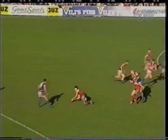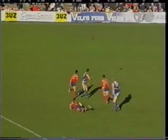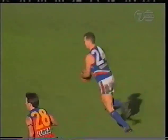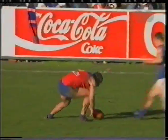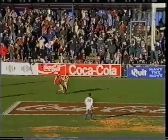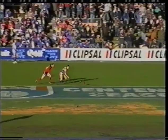Fitzroy coming forward. Here come the Lions. Long bomb. Dwyer, the high flyer. Back of the pack, McCarthy. Couldn't get there in time. Rombotis goes to ground. Wallace can clean up and kicks the ball long. Pike. Been a terrific play from Fitzroy all year. Just about win their best and fairest.